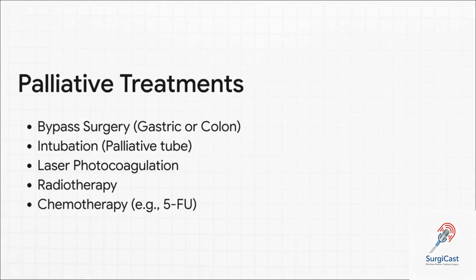So for most people, the goal shifts from trying to cure the cancer to something called palliative care, which is all about improving quality of life. A lot of the time, the main goal is simply to make it possible for the person to eat again. That might mean a bypass surgery or just inserting a tube, a stent, to prop the esophagus open. Other things like radiation and chemo aren't really trying for a cure at this stage. They're trying to shrink the tumor just enough to relieve some of those awful symptoms.